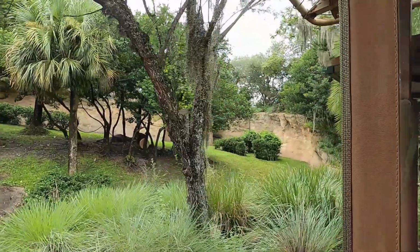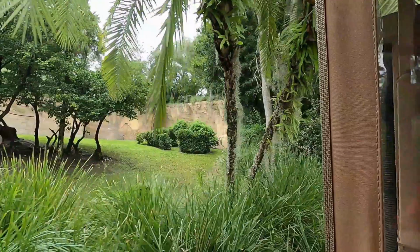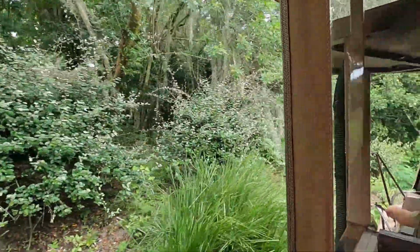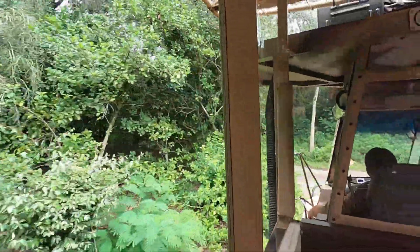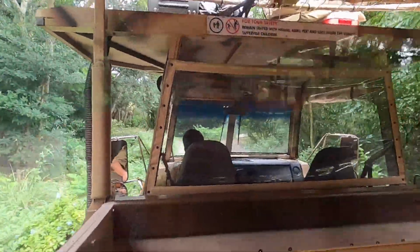Well, I would like to see if we can maybe find a herd of elephants today. Our herd has been seen down this road to our right. I will deal with it. So hopefully we'll find some more elephants in this direction. Definitely being a favorite of many here on the reserve.